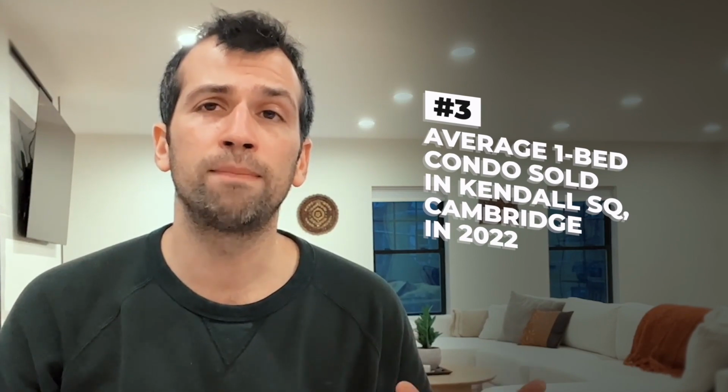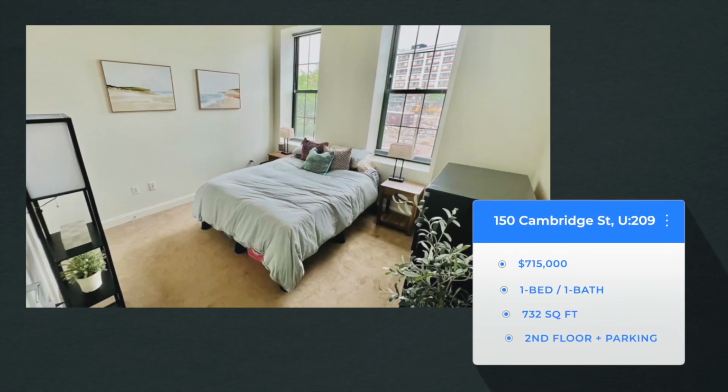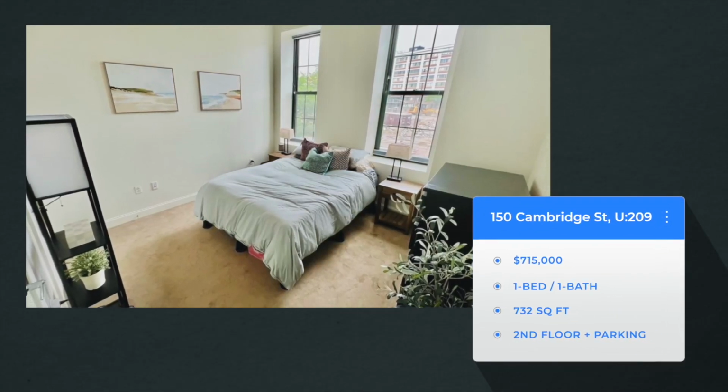Next up, what does the average condo look like for a one bed in Kendall Square in 2022? Well, the average price was $689,000. The closest one I could find to that price range clocked in at $715,000, so about $25,000 over the average, but that was the closest I could find from a range perspective. That one was located at 150 Cambridge Street, Unit 209.